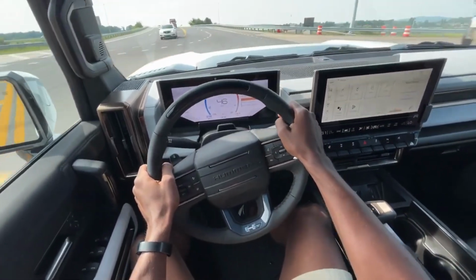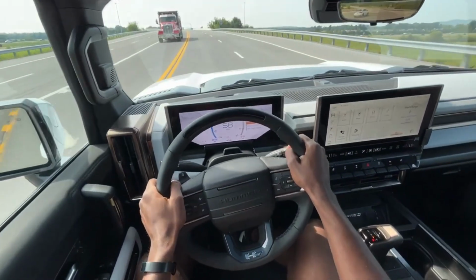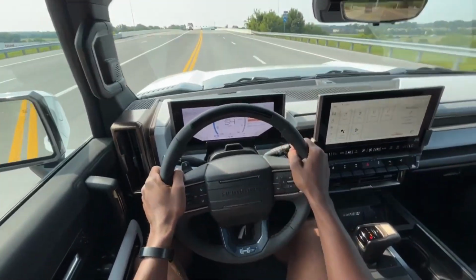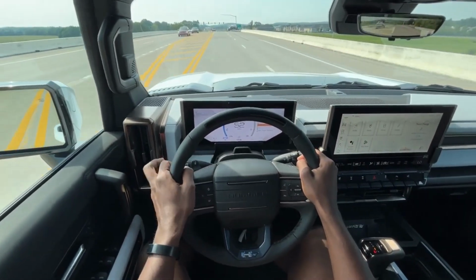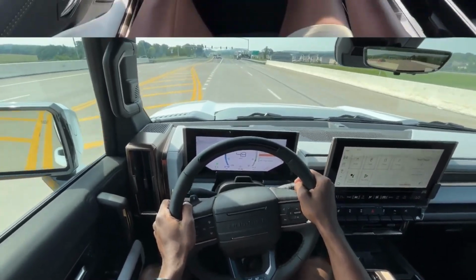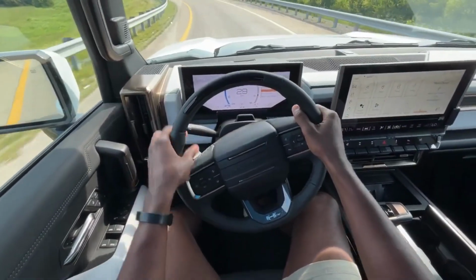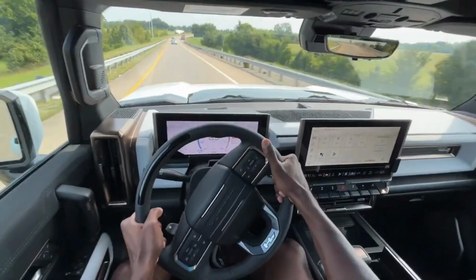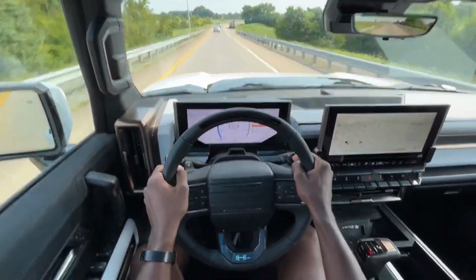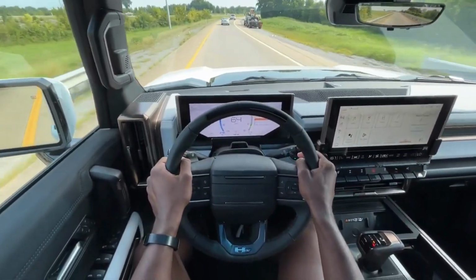I mean, this thing just pulls crazy, and that's where it really starts to show its weight, is when you just put your foot to the floor. It's nuts. We'll put our foot down again. Wow, oh my gosh. Oh, that's fun to do.